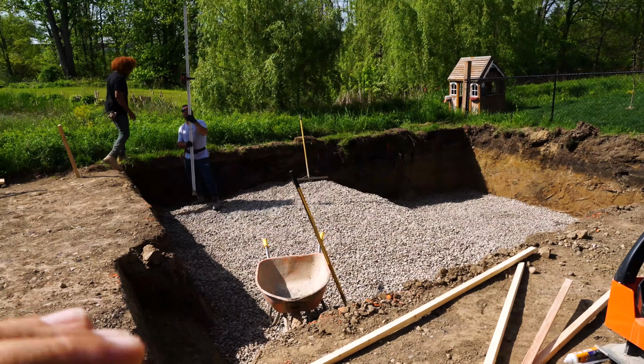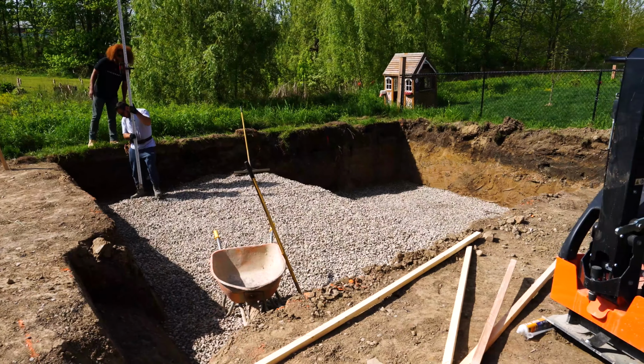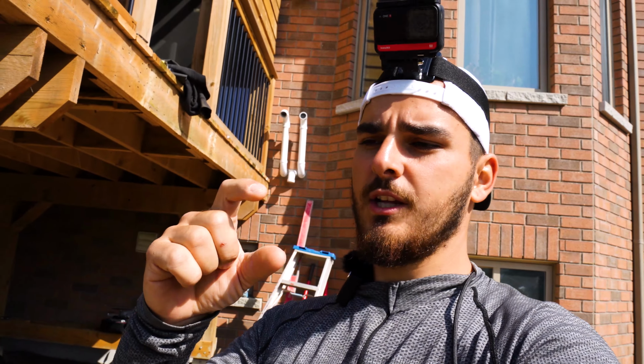And then we're going to raise another layer of 3/4 clear and tamp everything. I like to try to tamp things sometimes in 2 layers. So instead of a full 6 inches and compacting everything, we'll do 3 inches, compact it, and 3 inches and compact it. Again, there's a little bit of nuisance to why we're doing that. But check it out.